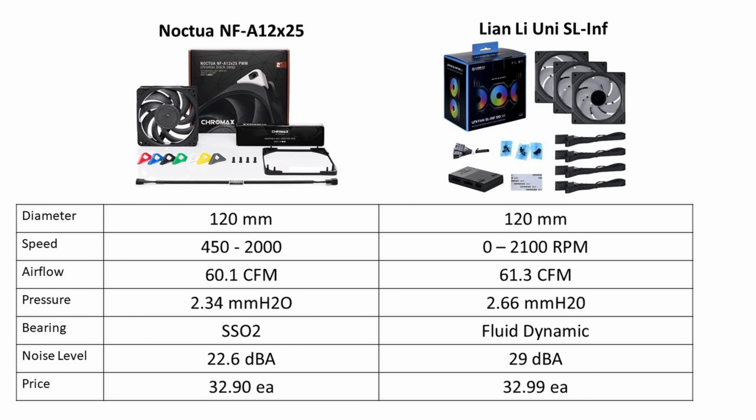Taking a quick look at the stats, we see that each of these fans is pretty evenly matched. These are both 120mm fans and cost the same for a single fan. The Uni fans do come in 3 and 5 packs that will reduce the per fan cost. The Uni fans are about 100 RPM faster and do have a 0 RPM mode using the L-Connect software. The Noctua fans can also spin down to 0 if the motherboard supports it through PWM. The Lian Li fans have a slight advantage in airflow and static pressure, partially due to their higher max RPM.